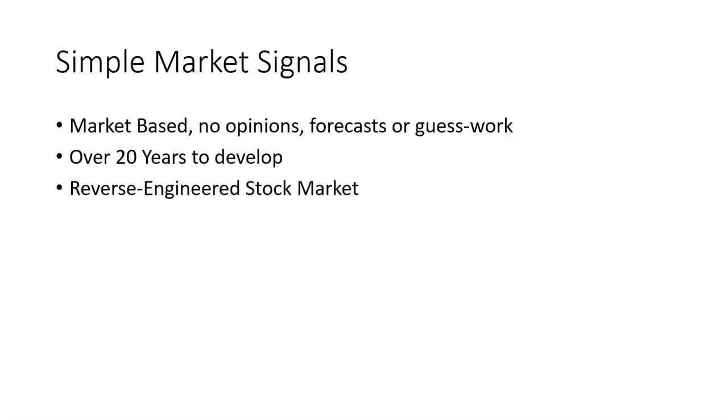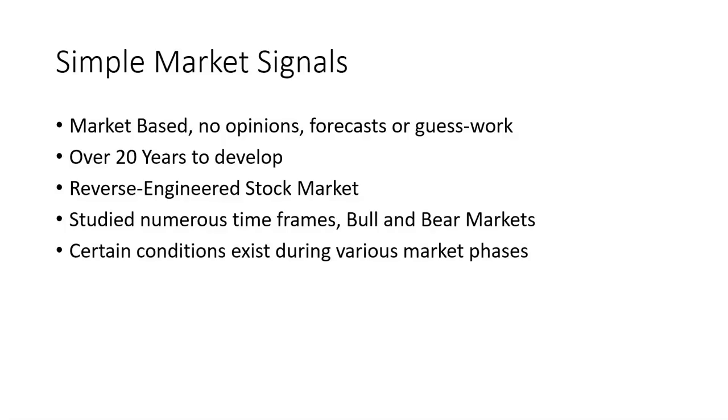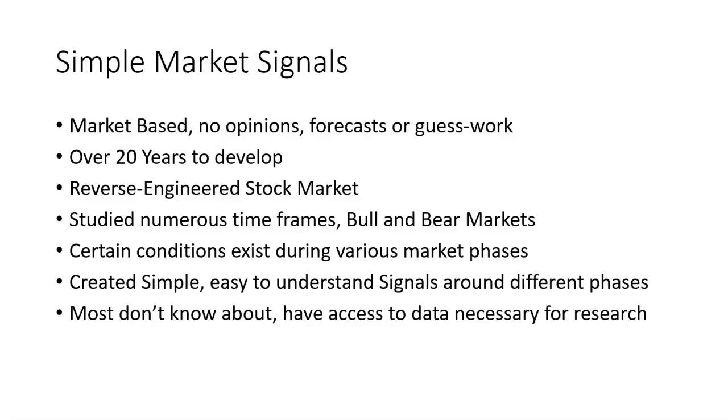I developed Simple Market Signals by reverse engineering the stock market, and I studied the stock market over numerous time frames, including in numerous bull and bear markets. And what I found is that certain conditions exist during these various market phases. And then based on that information, I created simple, easy to understand signals around these different phases of the market. And the thing is that most people don't know about or have access to the data necessary to do the research that I had to do to put together this model.